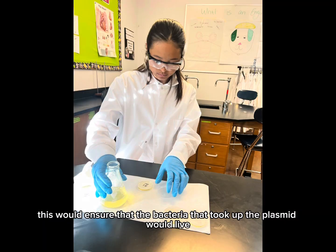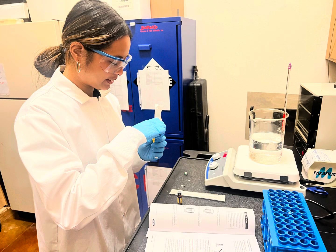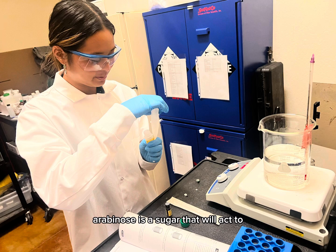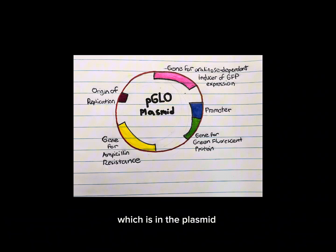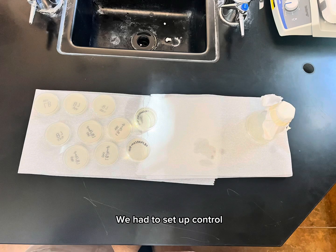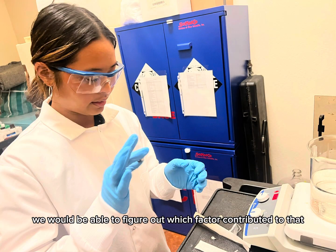This would ensure that the bacteria that took up the plasmid would live, since the plasmid has a gene that is resistant to ampicillin. We also mixed arabinose into 2 plates. Arabinose is a sugar that will act to promote gene expression, specifically of green fluorescent protein, which is in the plasmid. We had to set up controls so that if the results weren't what we expected, we would be able to figure out which factor contributed to that.